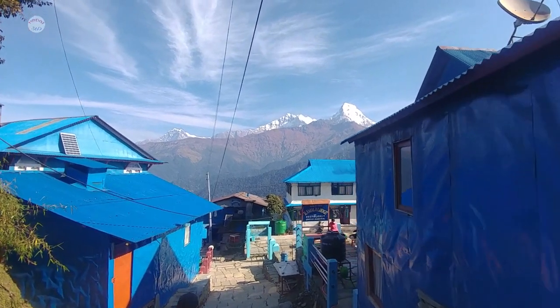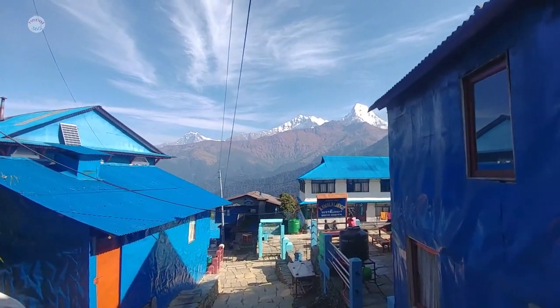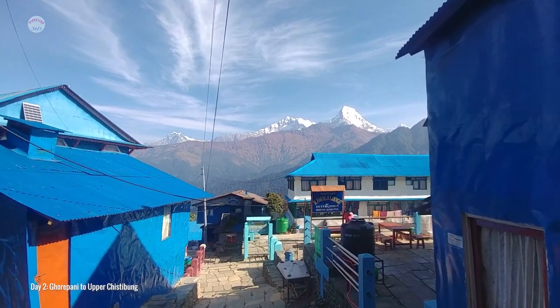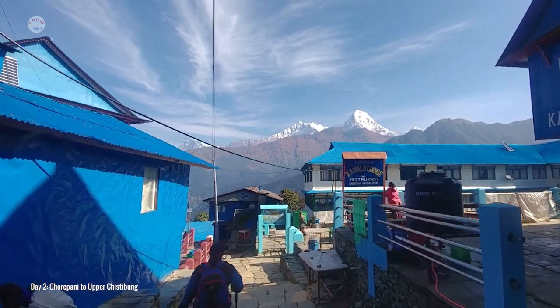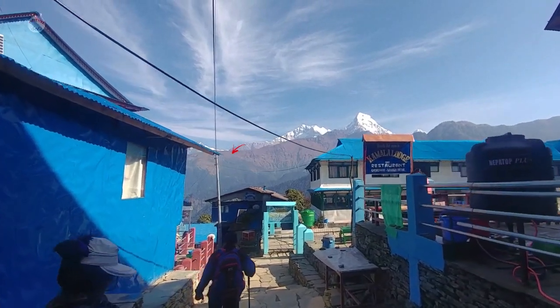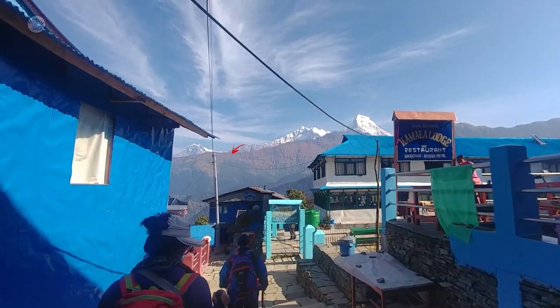After enjoying the beautiful views at Poon Hill, we headed down, had some breakfast, and made our way towards Upper Chistibung, our destination for today. In the far background, we can see the ridge of Khopra Danda.